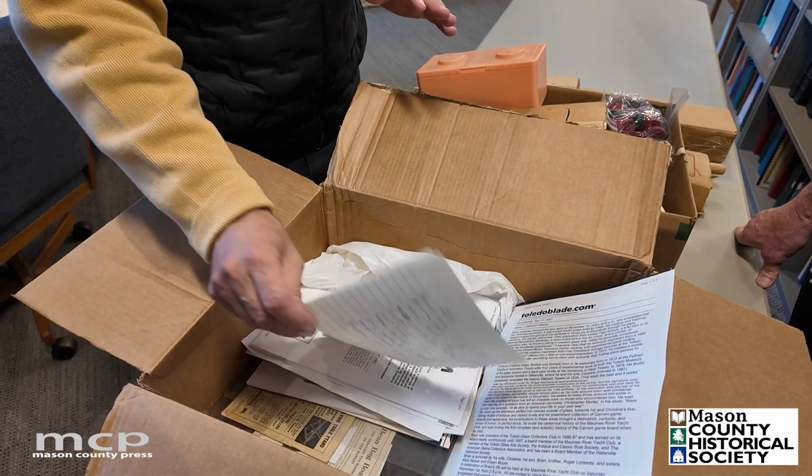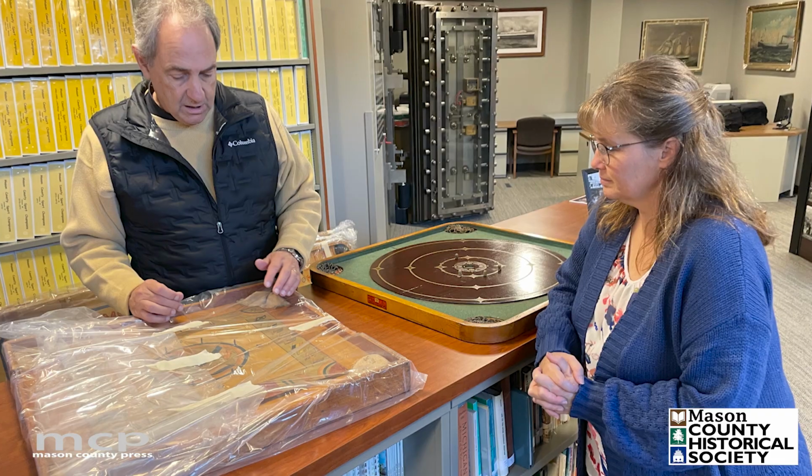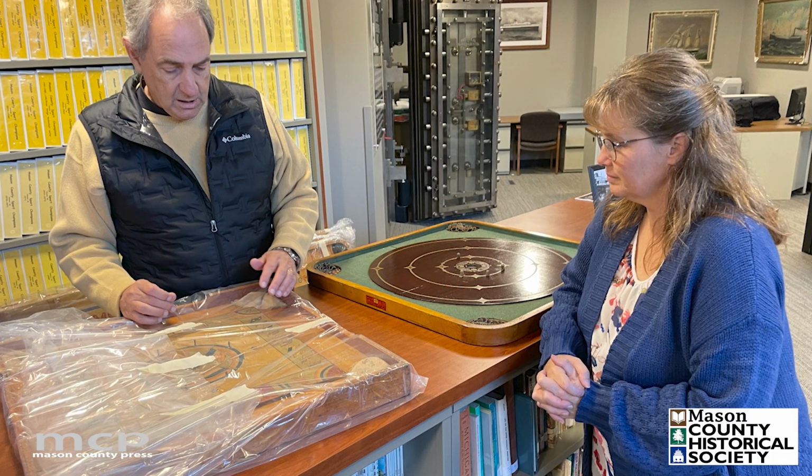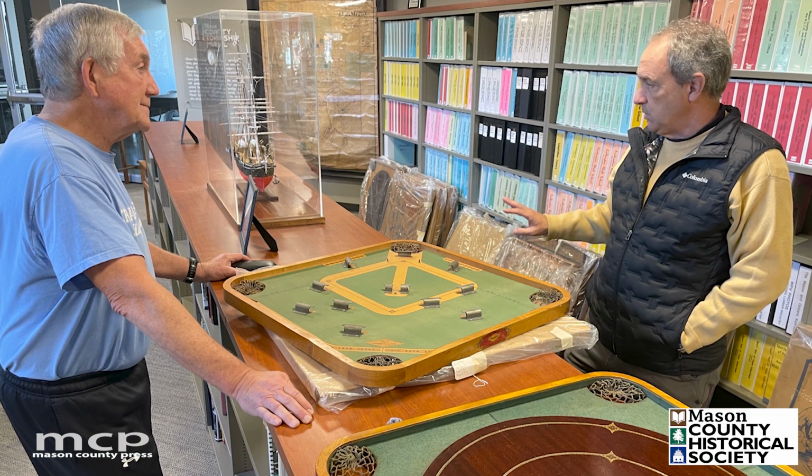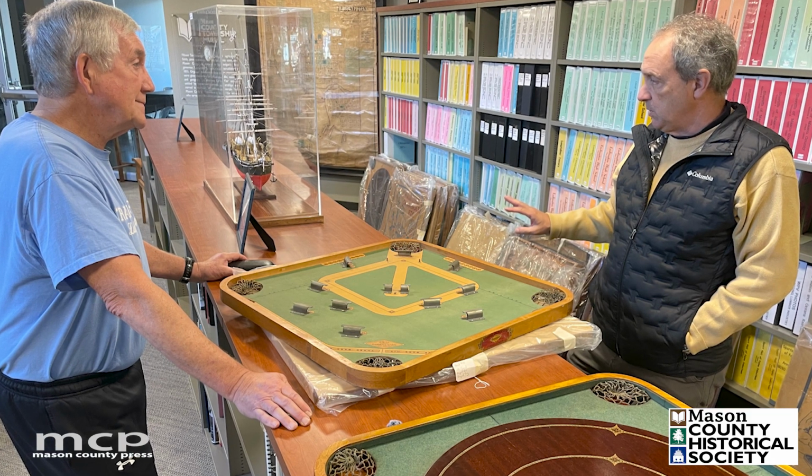We have over 50 of them, and we'll be looking to do a possible exhibition of the Carrom boards where people can come in and see them, because there was a board we were looking at earlier that was from 1901. There are some boards here that have longevity to them and are pretty rare and unique, and it'll be great for the community to be able to come in and see some of these pieces of history.